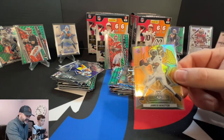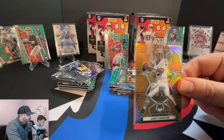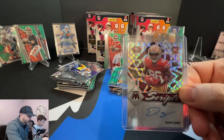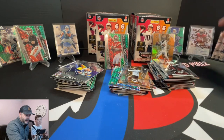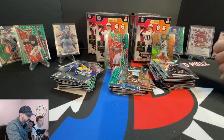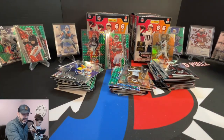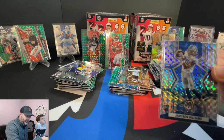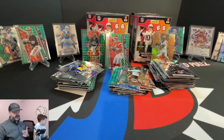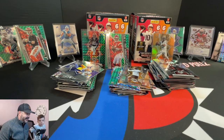We did get, I think it's a case hit, or maybe it's just a short print this year. Probably just a short print. Honeycomb, albeit Jameis Winston. We did get an auto. Hit some base rookies. You know, not a Purdy, but some base rookies that are decent. And then some green mosaics and regular mosaics of some other guys. So not too bad. Again, it's going to be a little watered down. It's going to be a little overprinted, but it is Mosaic. It's a nice chrome product. I would say get some.